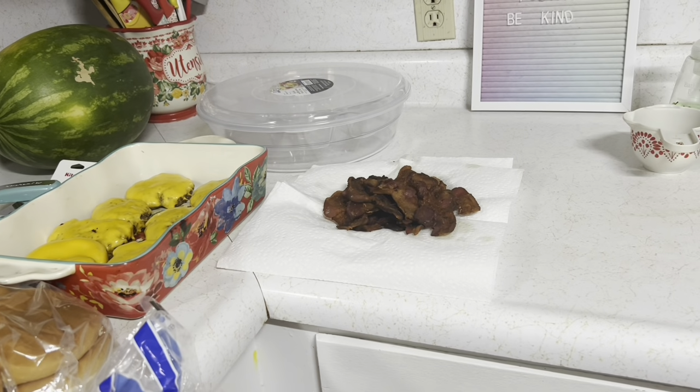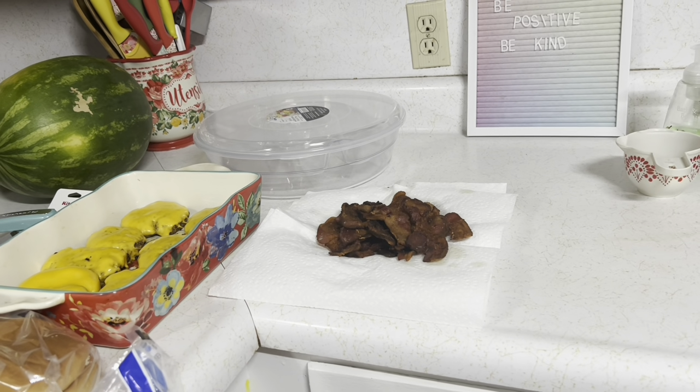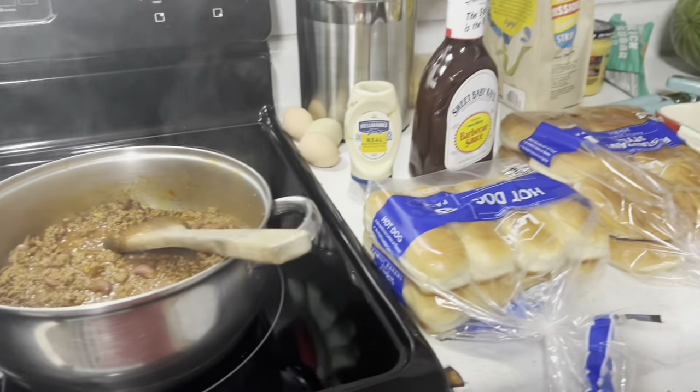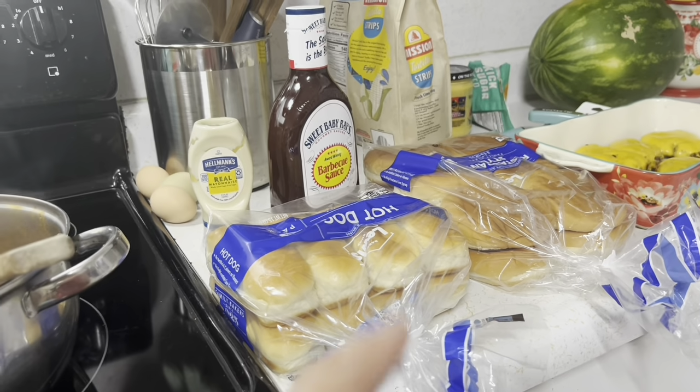Dusty fried some bacon that he found in the deep freezer. He cooked it on the griddle. There's hamburgers. Chilling. I did not purchase these.